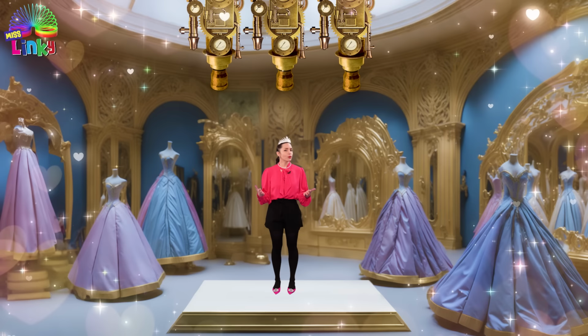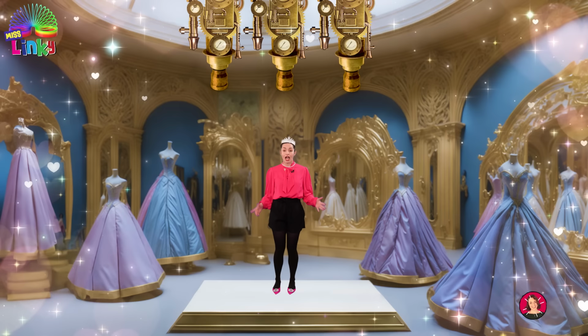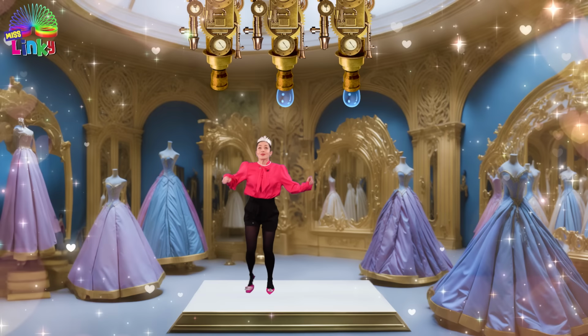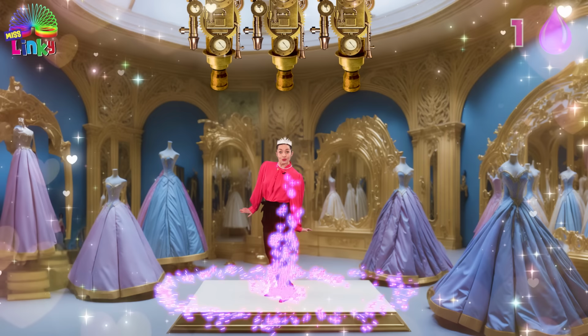So we have pink shoes, and we need a matching pink dress. So we need to collect as many magical pink drops as we can. But watch out for the other colors. Here we go! There's one! Twirl like a princess! Good!